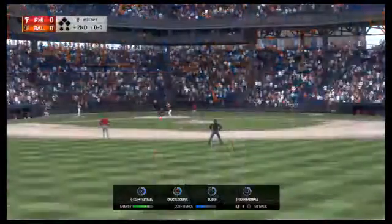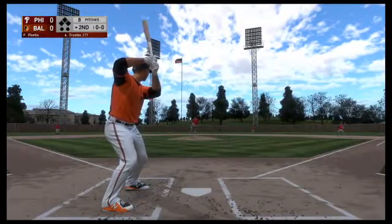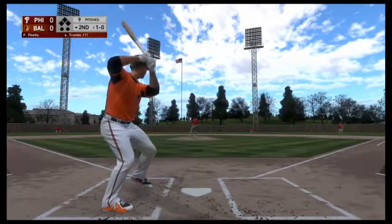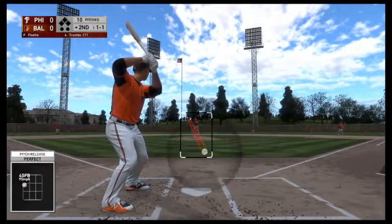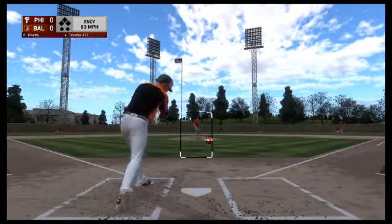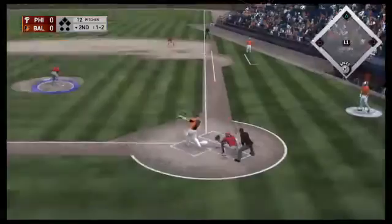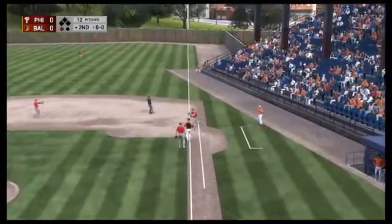Here's Mark Trumbo now. Leading off for the Orioles, the designated hitter. He's ready. Here's the first offering. Low for ball 1. In there, 1-1. Swung on and missed. 1-2 now. Broken bat as this ball's hit on the ground. Throw to first is in time for the first out.